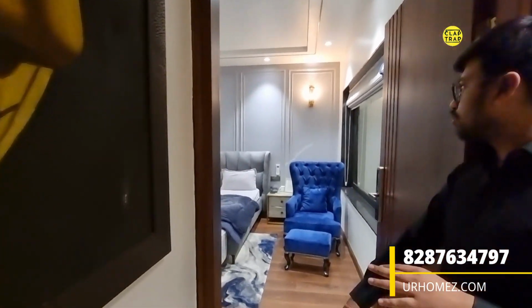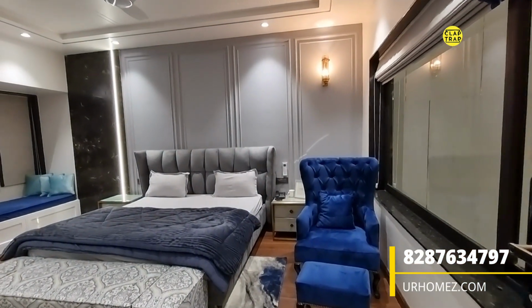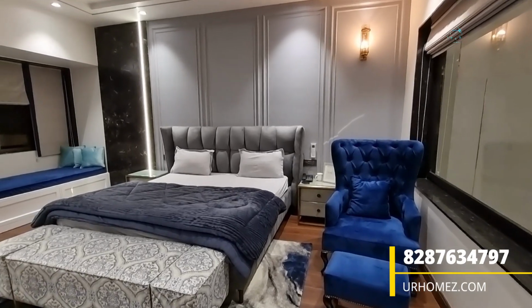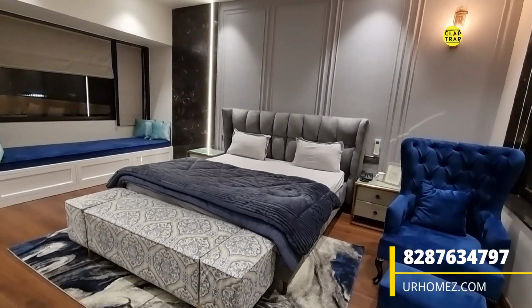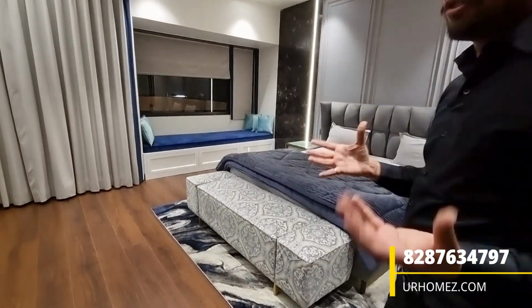Right. And now leading towards the right, we have made a master bedroom. Okay. Which is very beautiful. Master bedroom? Yeah, you can say that as a master bedroom. Okay. Done. But here, wooden flooring. Wooden flooring. So you want to give her the feel of a master suite.